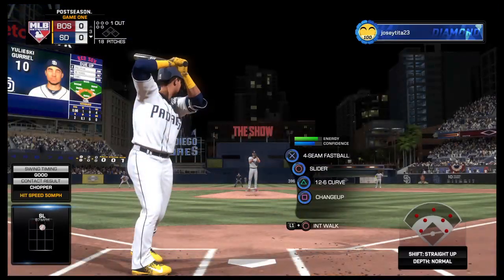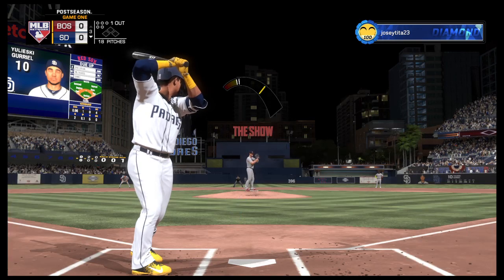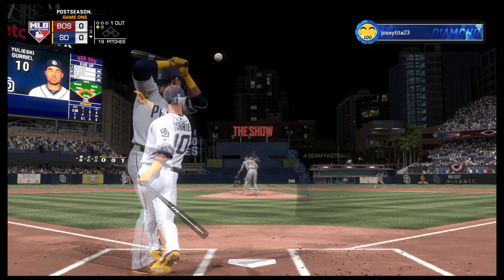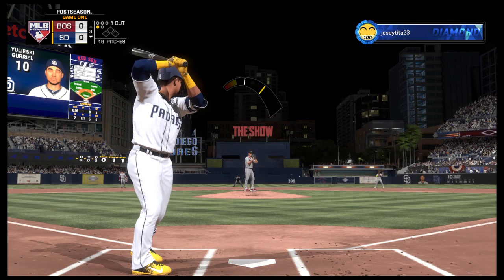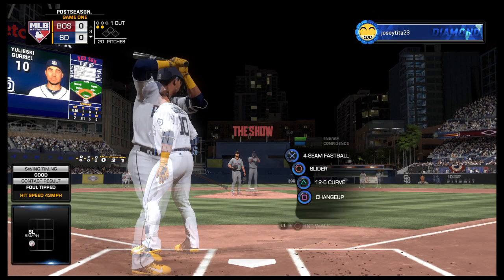Digging in now, Yulieski Gurriel, as he'll get his first opportunity in this one. And the first pitch is chopped foul at the plate at strike 1. The windup and the 0-1. Swing and a little tapper. That winds up foul.